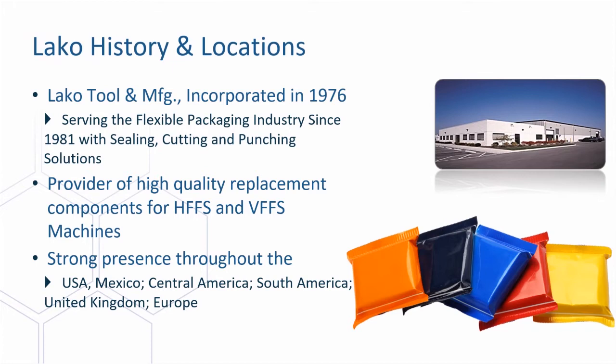For those of you not familiar with LAKO Tool, I will give you a brief introduction. We were founded in 1976, and we have been manufacturing aftermarket tooling for machine subassemblies, along with small machines related to the flexible packaging industry since 1981. Over the years, we've excelled as frontrunners in the industry, providing high-quality packaging solutions for sealing, cutting, and hole punch tooling for vertical and horizontal form, fill, and seal machinery.